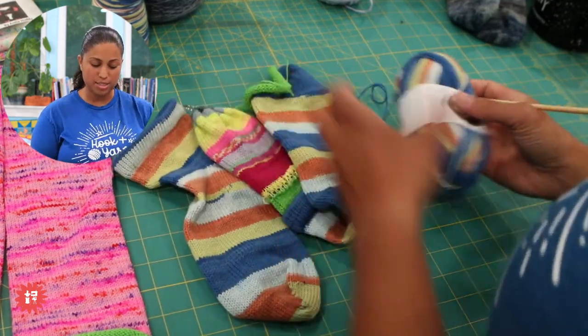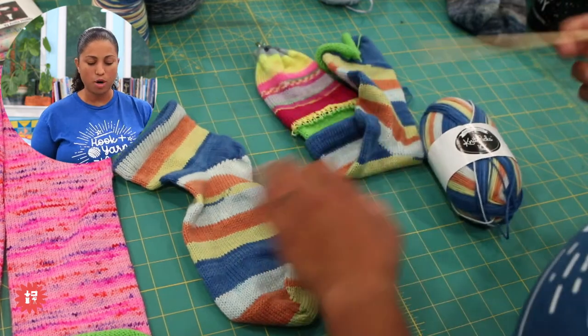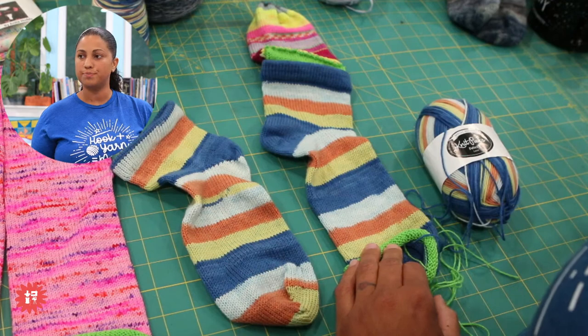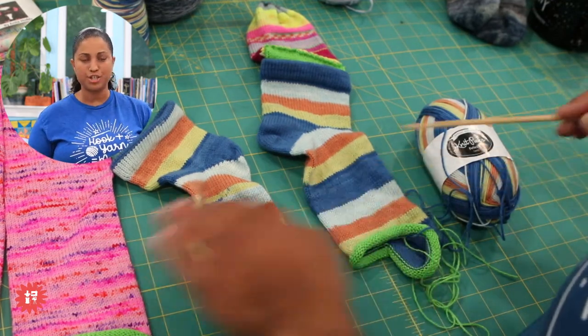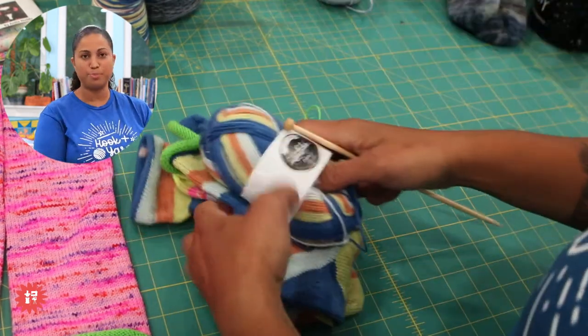And that way you can also see this Knit Picks Felici yarn. If you have a self-striping yarn, it's fun to see it work up so that you see, you know, how the stripes come out in the finished project. I'm not a big stickler for making matching socks. A lot of knitters are, but I'm not. I just like to see fun pops of color.